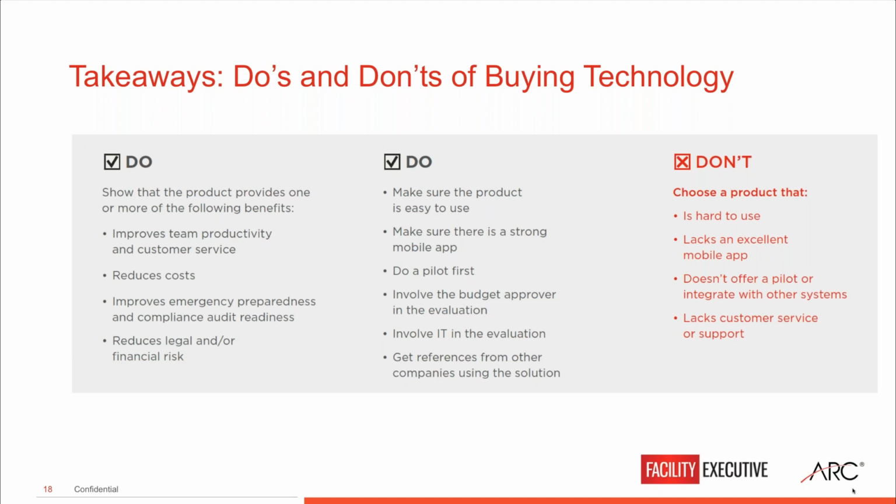Also, make sure the product is easy to use. I can't tell you how many times I hear this in the field. If it's not easy, my guys and gals aren't going to use it. It has to be easy. So again, make sure it's easy to use. Make sure it's a strong mobile app. Make sure that you can access this on any device, any mobile device.